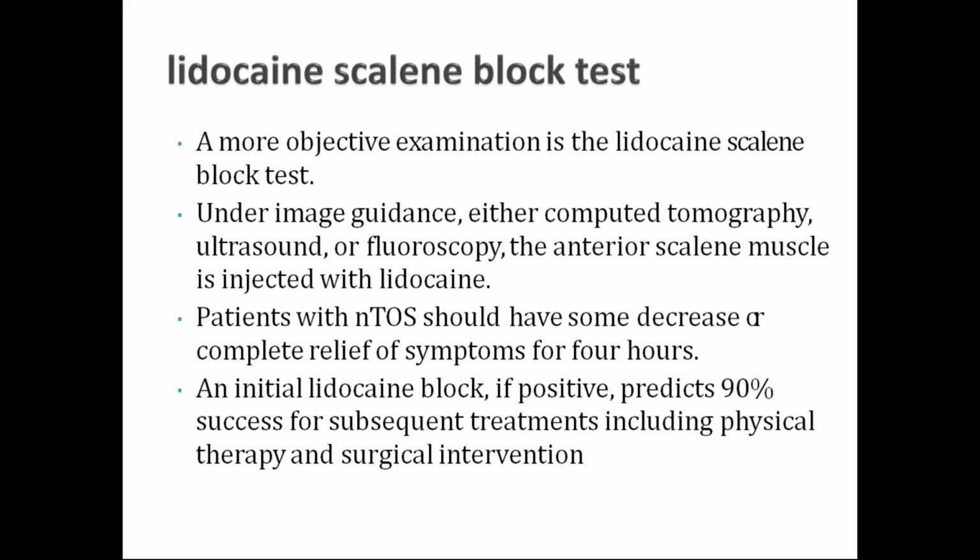To differentiate whether it is due to scalene compression or scalene triangle or other, we will do a lidocaine scalene block test. Under image guidance, either computed tomography, ultrasound, or fluoroscopy, the anterior scalene muscle is injected with lidocaine. A patient with neurogenic thoracic outlet syndrome should have some decrease or complete relief of symptoms for 4 hours. The initial lidocaine block is supposed to predict 90% success of subsequent treatment.